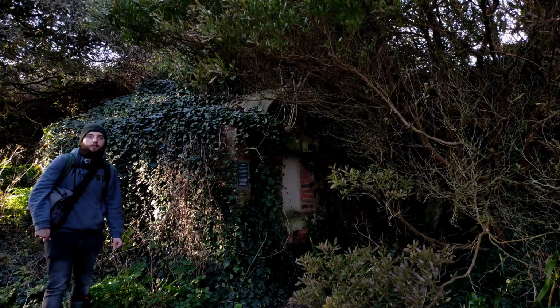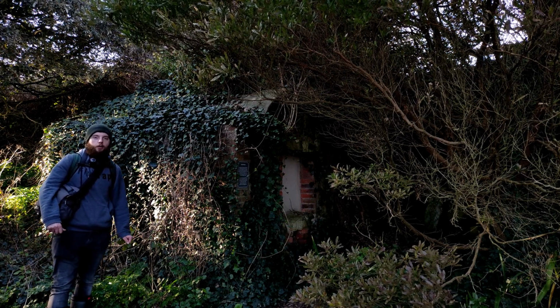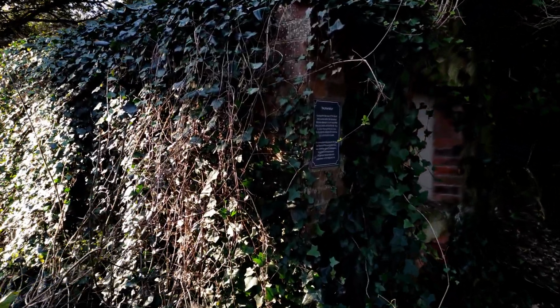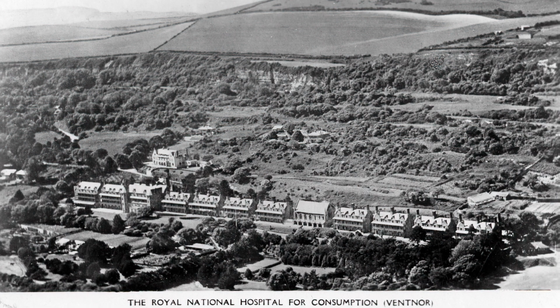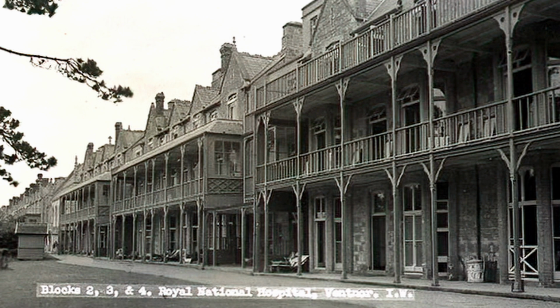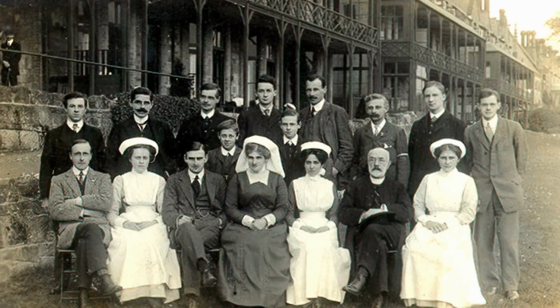Here is an old incinerator from the Royal National Hospital, which was used for burning linen and hospital waste. The Royal National Hospital opened in 1869. It was a hospital for diseases of the chest, mostly TB, and was over a quarter of a mile long. At that time, the main treatment was fresh air and sunshine. More than 100,000 patients were treated, many were cured and others weren't so fortunate.